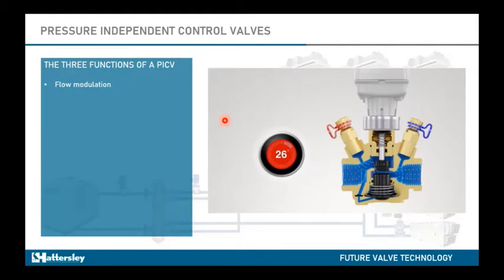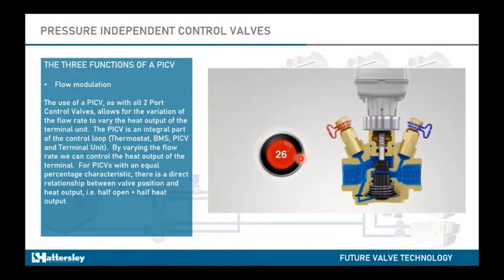Flow modulation, which basically takes the part of the 2-port control valve. With this example, what it's going to be showing you is a room temperature thermostat picking up that the room temperature is above set point. It will send a BMS signal to the actuator to say that it needs to drive open and therefore reduce the temperature within the room. So as you can see, by using the PICV as a 2-port control valve, it allows the variation of flow rate to vary the heat output of your terminal unit. So as the stem withdraws, it increases the flow, and therefore the cooling output of your terminal unit. Once it's got to the set position, it will then send that seat back to the set position on your PICV.